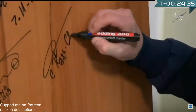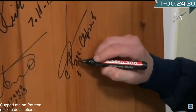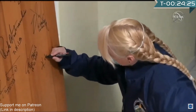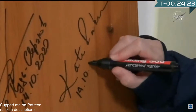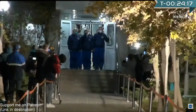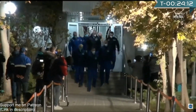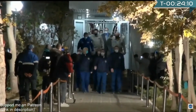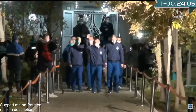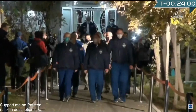Crew members here you see participating in that time-honored tradition that they always do in Baikonur, signing the doors of the rooms that they stayed in at their crew quarters, or at the Cosmonaut Hotel in the town of Baikonur. Around 5:45 p.m. Central on Tuesday, 3:45 a.m. Wednesday in Baikonur, the crew then departed the Cosmonaut Hotel and boarded a bus for a 40-minute ride to the Integration and Suit-Up Facility. That's Building 254 inside the Baikonur Cosmodrome.